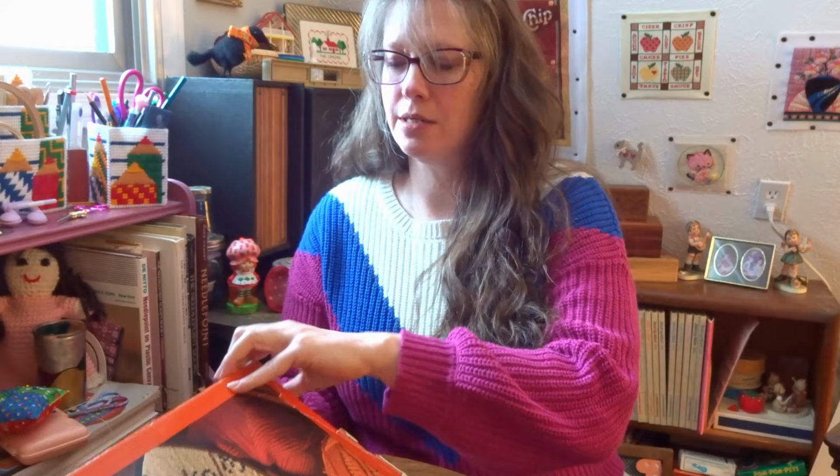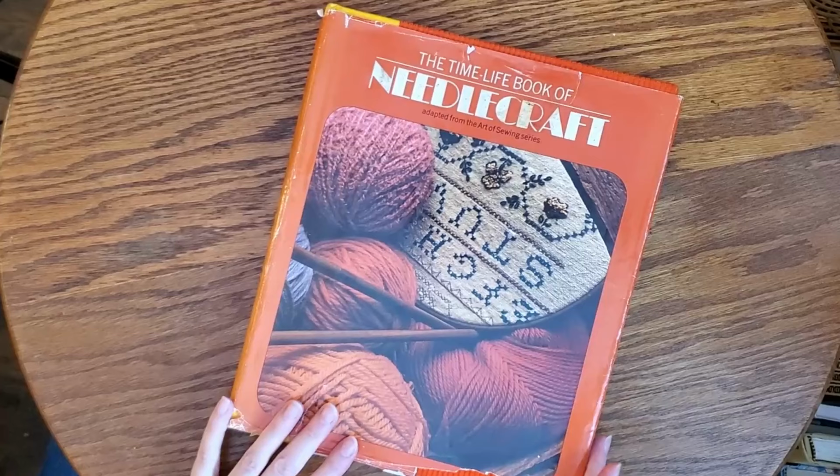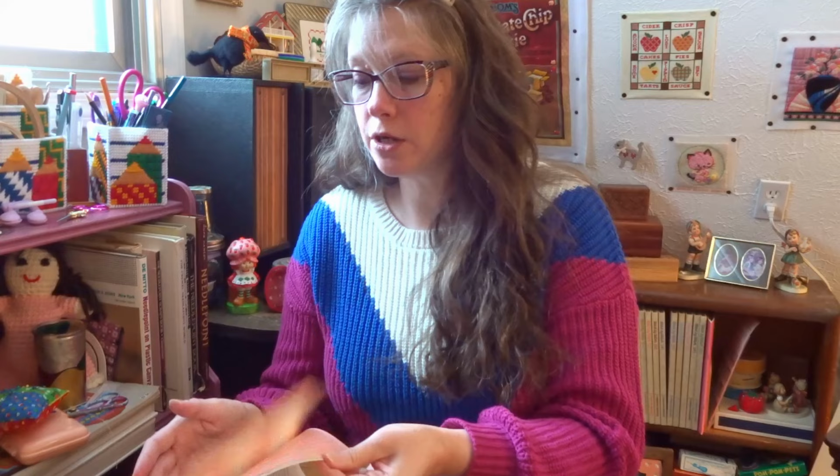Okay, let's jump in. Let's start with one of my favorite books in general, and that is in part because it's corduroy. I love that this book is covered in corduroy. This is the Time Life Book of Needlecraft, adapted from the Art of Sewing series, and it is from 1976. Now, this book has several different crafts, so we are just going to look at some of the needlepoint stuff.